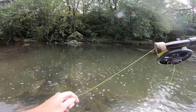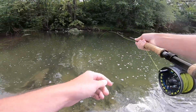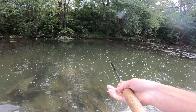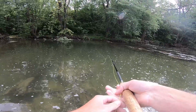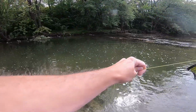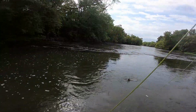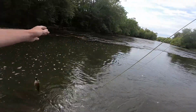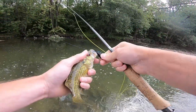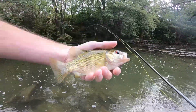Shoot. Had him on for a second. It was just a smaller bass, but would have been a bass. Shoot, can't believe I missed that bite. I didn't even really feel it. He just started running. Ooh, he's on. That is not a bass, though. That's a rock bass. Should say it wasn't a smallmouth. Well, we'll take it. We're on the board. There we go, little rock bass.